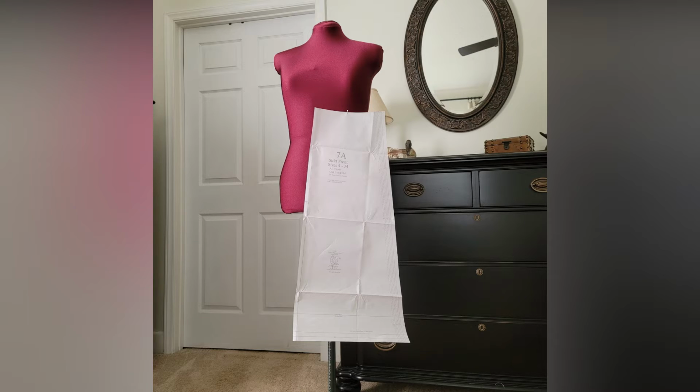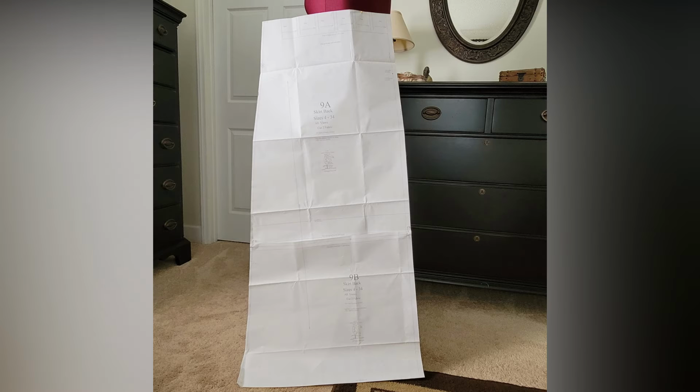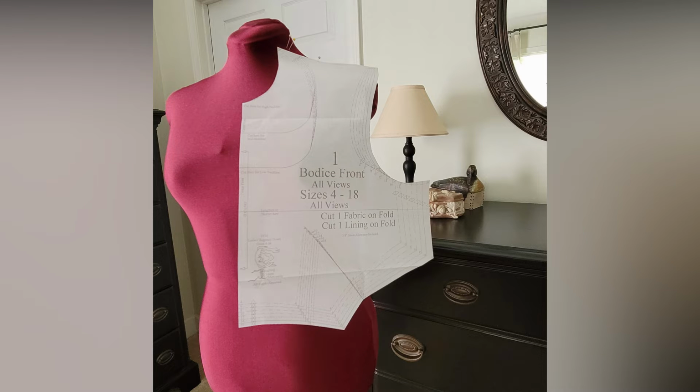I cut only the pattern pieces I need for my size. The skirt pattern consists of a front, back, and side back. Each of the 3 pieces has an upper designated by an A and a lower designated by a B. The overlap for taping is clearly marked on the pattern pieces. The bodice pattern pieces are a front, side back, and back.